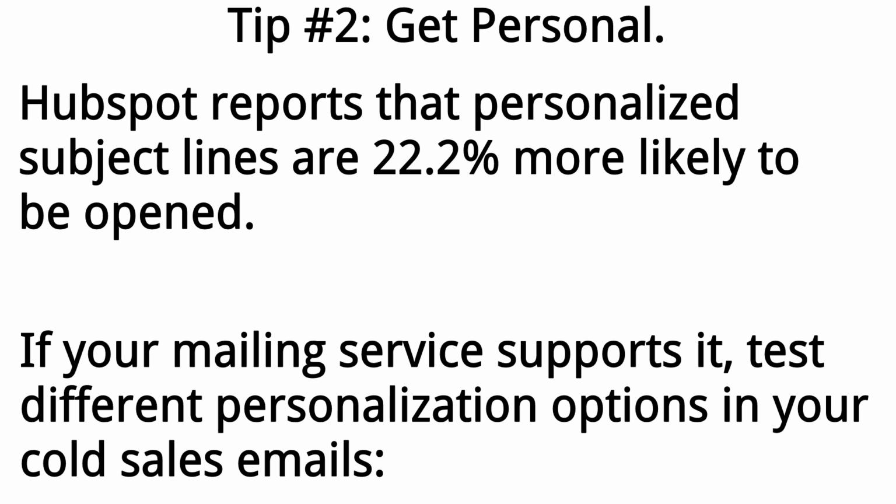Tip number 2. Get personal. HubSpot reports that personalized subject lines are 22.2% more likely to be opened. If your mailing service supports it, test different personalization options in your cold sales emails.